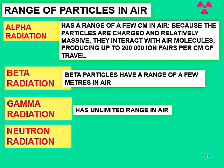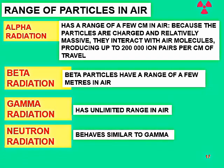Okay, and finally, just to complete, neutron radiation, which we won't really go into in level 2 physics, has a similar range to gamma radiation because they travel pretty fast as well. So that's pretty much a summary of alpha, beta, and gamma radiation. Our next topic will be investigating the famous experiment by New Zealander Rutherford and how he elucidated the structure of the nucleus.